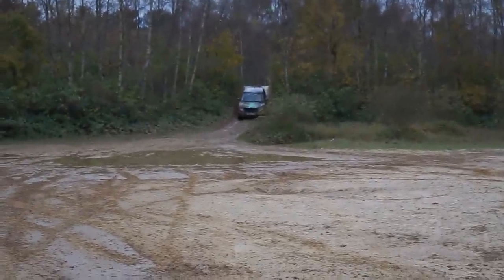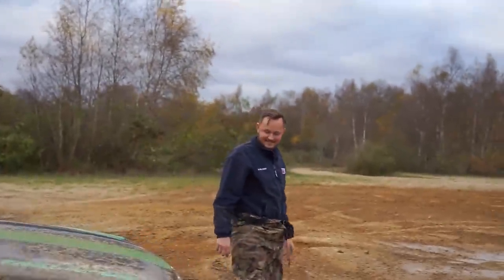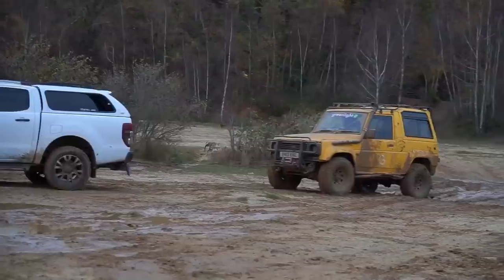Where's he going? That's our taxi. She smells healthy. You've got a single warning light on. I cannot believe it. Oh, you've cleaned it. I cannot believe it's still running, man. It's unbelievable. This is the best off-roader money can buy.